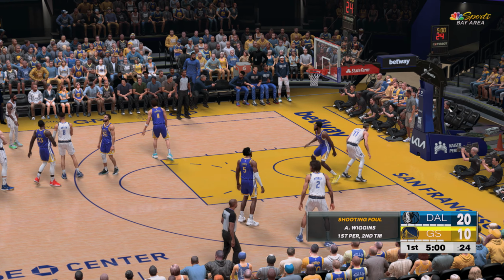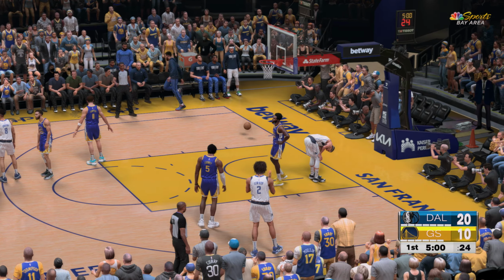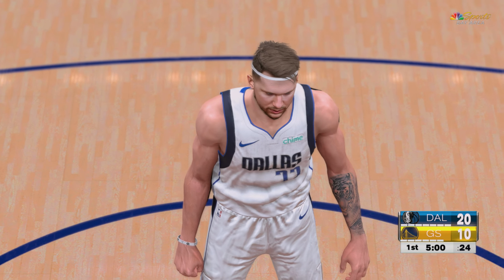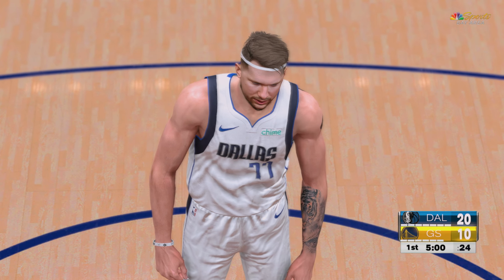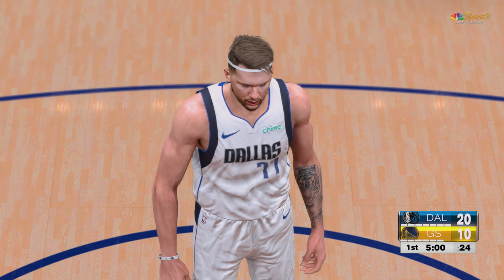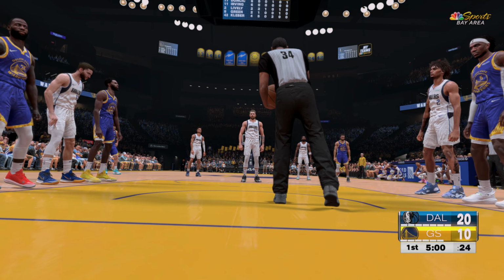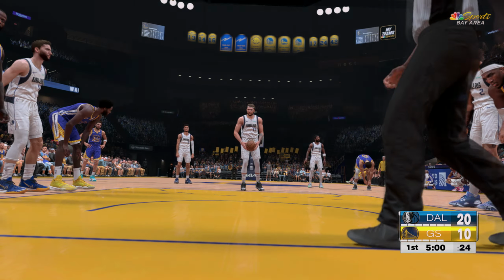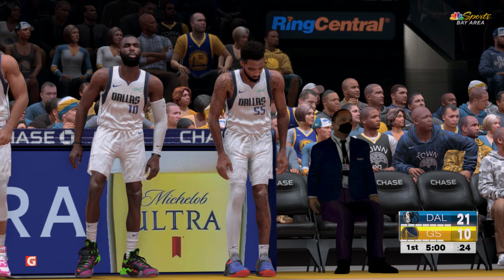Here's Doncic. And a foul called on the way up. So he'll take two from the free throw line. First personal foul. We are talking about a clever scorer. Luka Doncic has developed such a knack for getting to the free throw line. At the line for two.